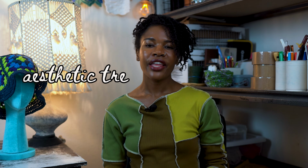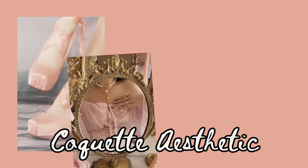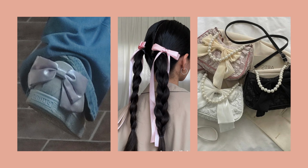And I'll be breaking all of these trends up into two main categories: aesthetic trends, and then also just more general trends that I see emerging. And to first start with aesthetic trends, I think the first aesthetic that we're going to be seeing a lot more of is coquette. Coquette aesthetic is one that has been really exploding everywhere lately, and I believe we're only going to see more of it in 2024.